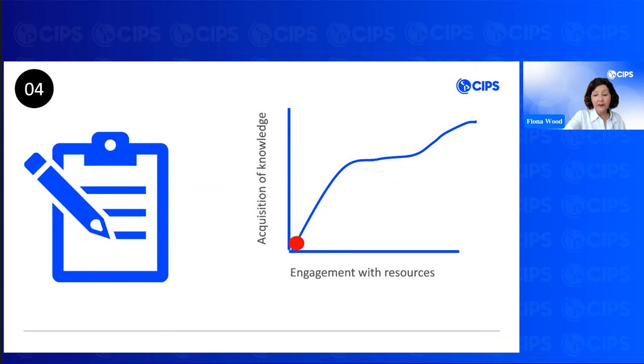What we also notice is that you acquire most knowledge where you engage with the resources. Where students use the CIPS Intelligence Hub, where they engage with undertaking questions for themselves, writing notes, asking each other questions, all of those sorts of activities, we notice that their knowledge acquisition and their security of and confidence in that knowledge is so much greater than students that don't engage with those resources.